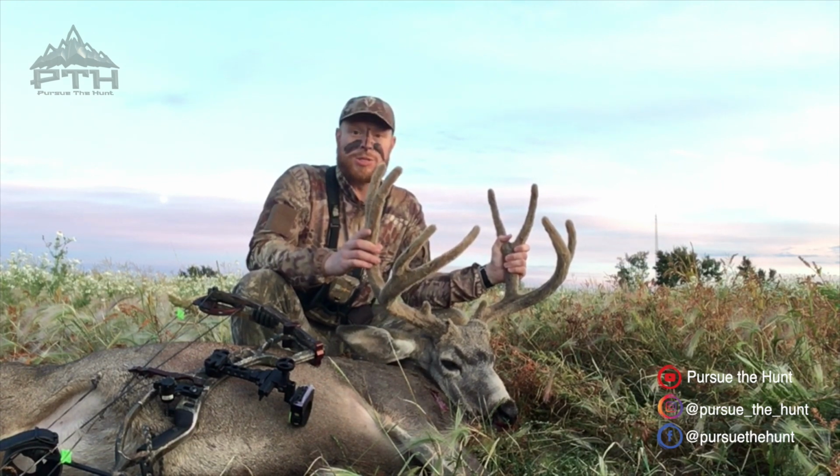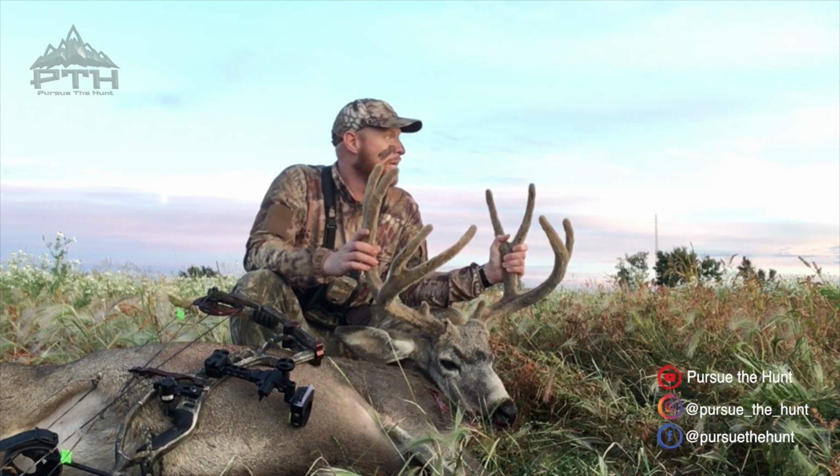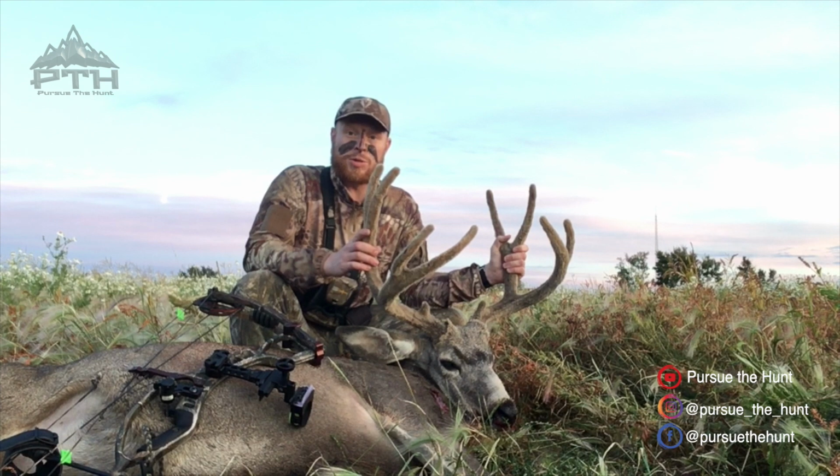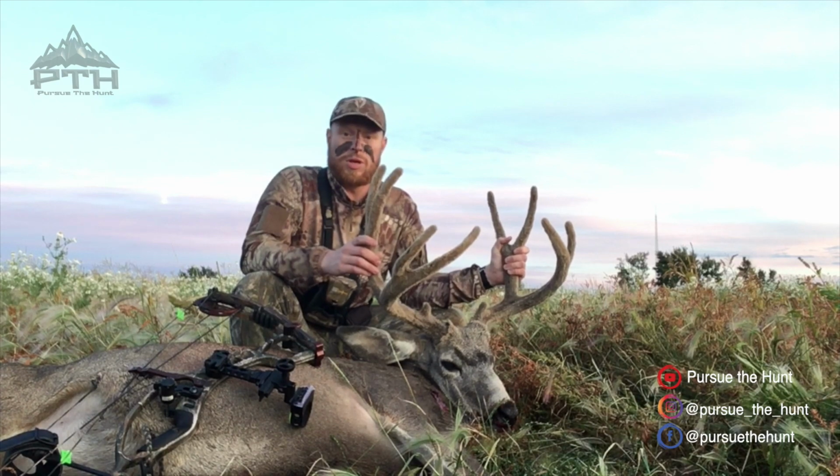Sun is setting, so got a little bit of work to do to get this guy out of here. Wife should be showing up shortly with the side-by-side, but man, what a hunt. What a first beautiful mule buck.